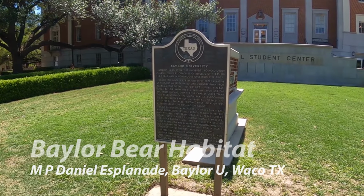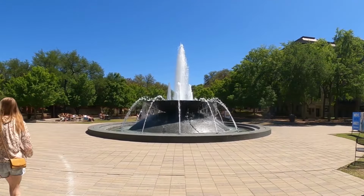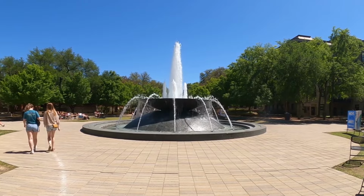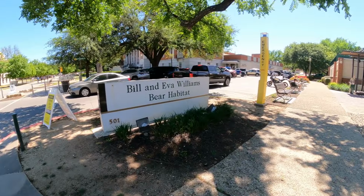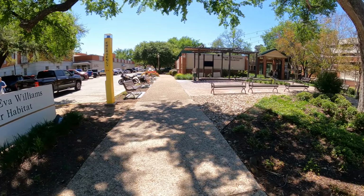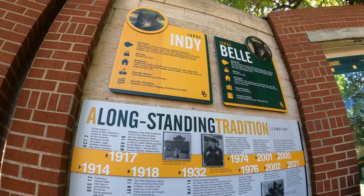Baylor University is the world's largest Baptist university. Beautiful campus. But their mascot is the bear, and they have a bear habitat right there with a bear couple, Indy and Belle.